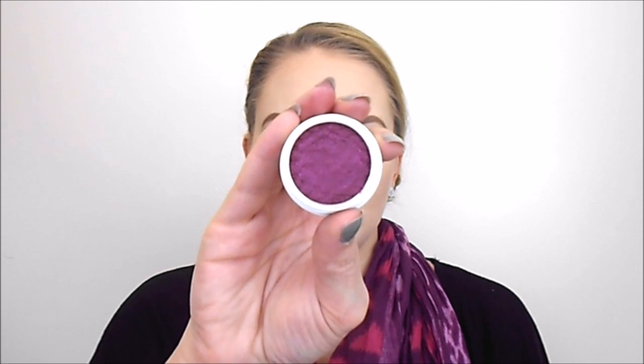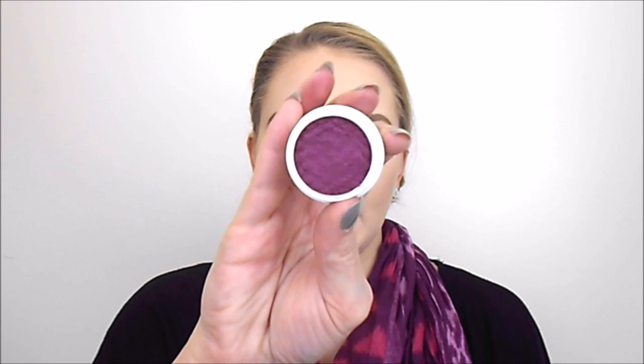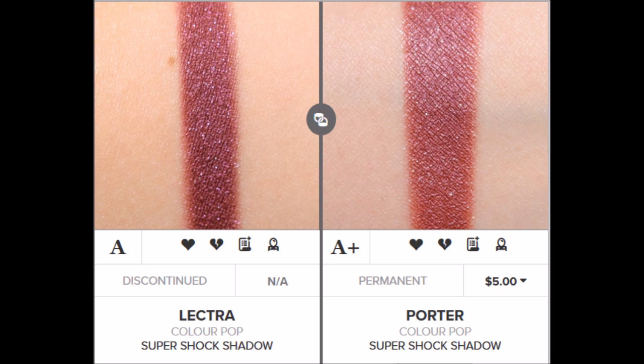My last eyeshadow is ColourPop Elektra. This is described as a deepened burgundy with pink violet glitter in a metallic finish. Here's a swatch of Elektra. So now I'm going to show you the details of the 5 looks I created with these shadows.